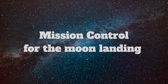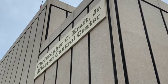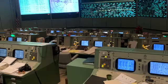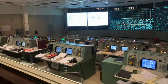This is the restored control room where the NASA team exercised full mission control of Apollo 11 from launch at the Kennedy Space Center to splashdown in the Pacific Ocean. The restoration of the Apollo mission control features the authentic consoles used to monitor 9 Gemini, all Apollo moon missions, and 21 space shuttle missions.